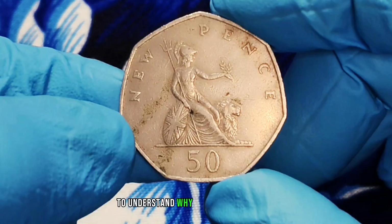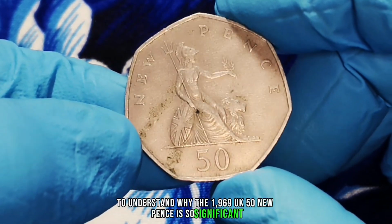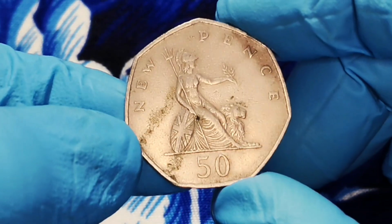To understand why the 1969 UK 50 New Pence is so significant, let's take a step back in time.